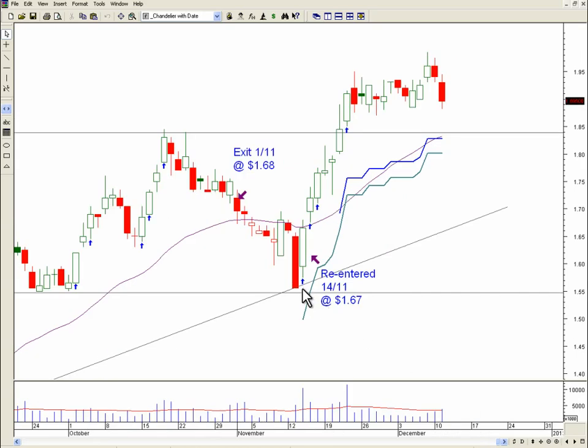There's a little blue arrow on the chart, and anytime you see a little blue arrow, it means it came up in my long retracement scan on that day. And if it meets my trading rules, then I enter a trade, and that's exactly what I did. And I'm still in this trade right now.